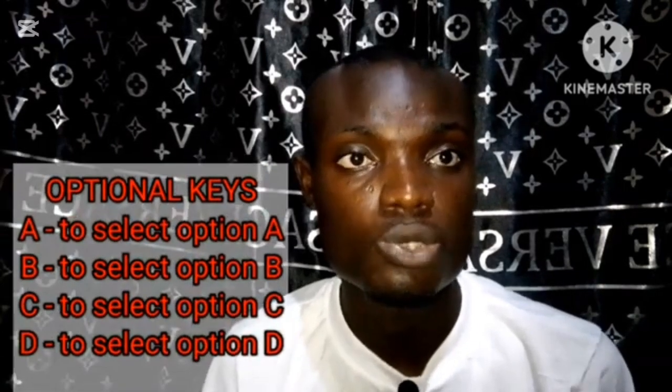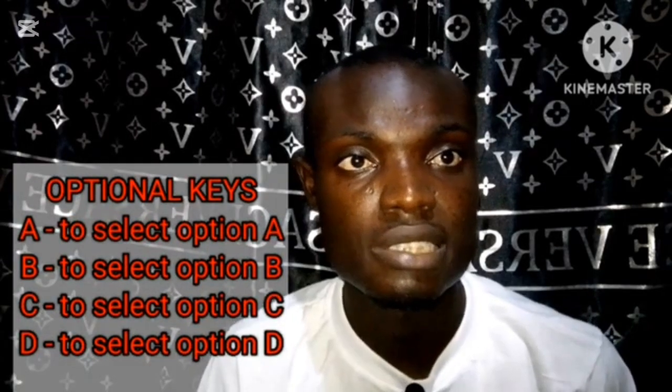So tip number 7 is that you can use the shortcut keys on the keyboard. In the JAMB examination, you have 4 option keys, which are A, B, C, and D. Clicking on A helps you to select option A, same thing with B, C, and D.